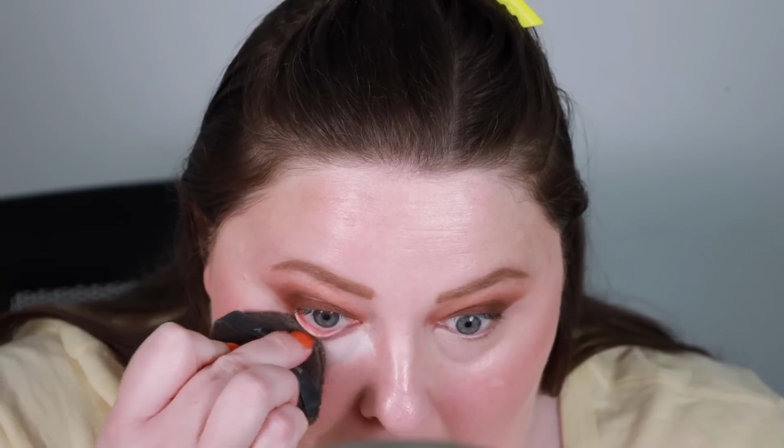Now, after applying cream products, I always use a light amount of powder just to make sure things kind of set into place. So most specifically, I have to definitely powder my under eyes, otherwise they do crease a little bit.